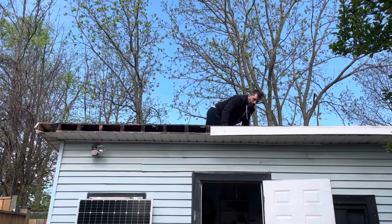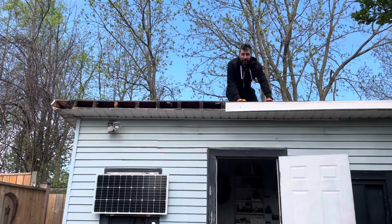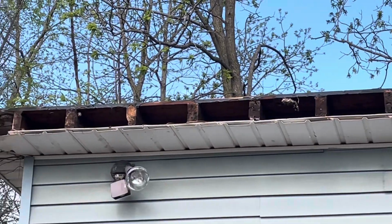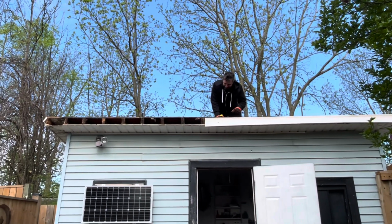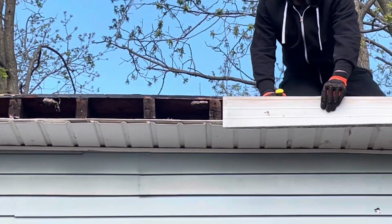Really grateful for my lovely husband who's being a roofer today. We have a bee problem. I want you to know this is because of a bird problem. We actually opened this up because there was a bird nesting up in this area, and it is actually more of a bee problem than a bird problem.